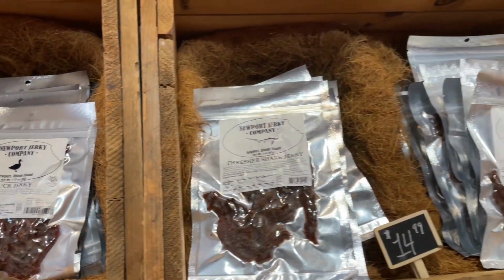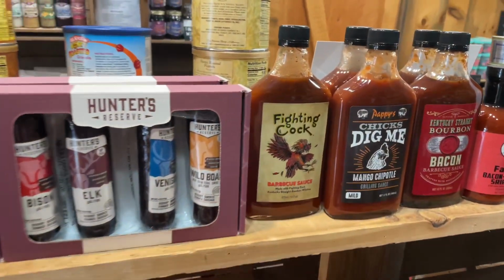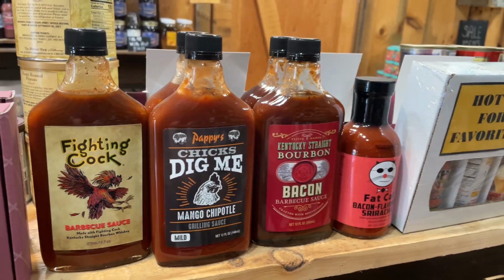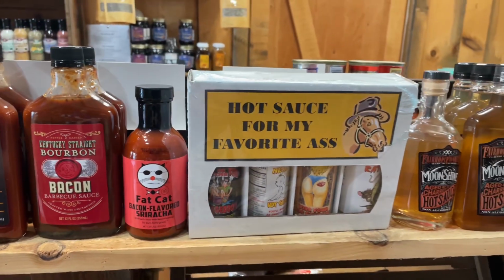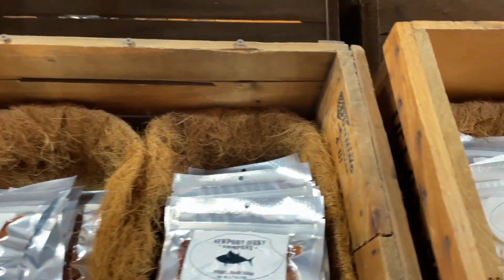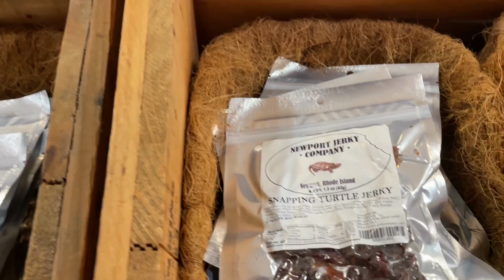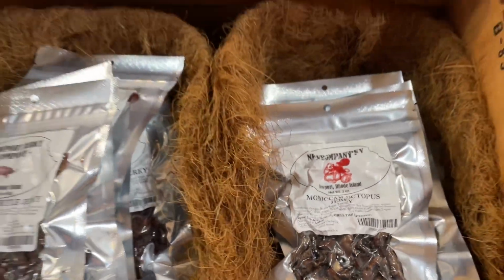You have shark, duck, rabbit, and then they have these really interesting names for their barbecue sauces like Fighting Cock, Chicks Dig Me, Fat Cat, and hot sauce for my favorite. You see what I have there. And then it continues down here to Snapping Turtle and the one that I'm most interested in, Moroccan Octopus.